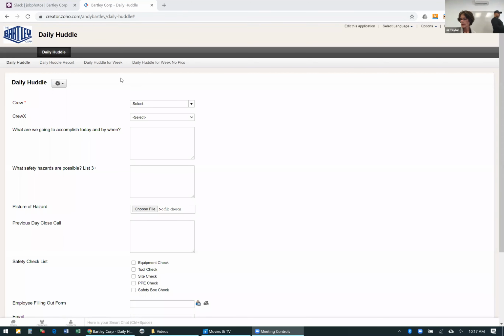Yeah, so today we'll be going over daily huddles, which we conduct out in the field. Another program that we use is Slack, which is kind of like our in-house social media app where you can push out newsletters, job photos, sales, and all that good stuff. I'm about to share my screen and give you a little demo of that.